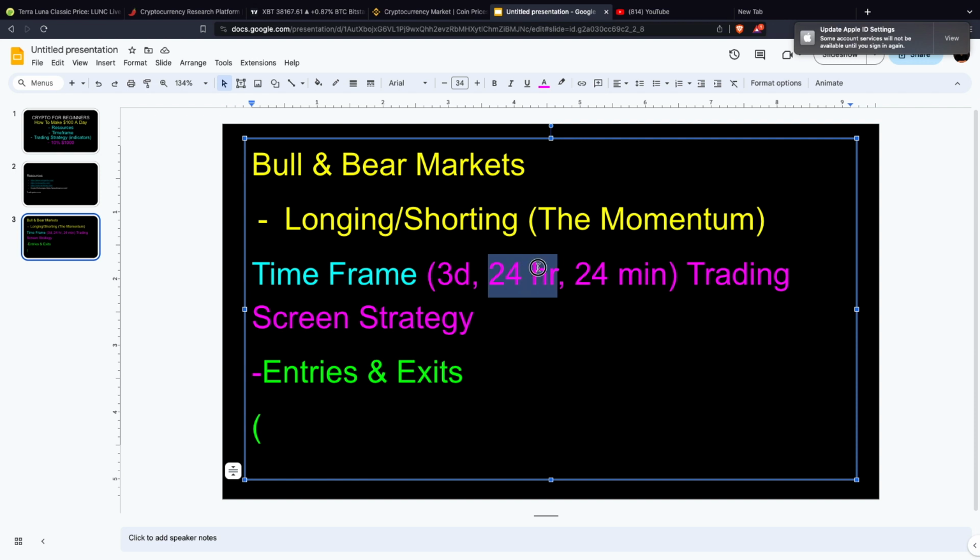Then the 24-hour is going to be your counter time frame, which is going to help you understand what's happening. And then the 24 minutes is going to be your entry and your exit time frame. Let me repeat that. The largest time frame that you have is going to allow you to identify the momentum which you're supposed to dedicate to your trades. The 24-hour time frame is going to be your counter momentum, which is going to allow you to find the perfect entry and exit.